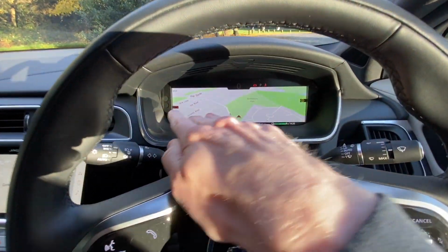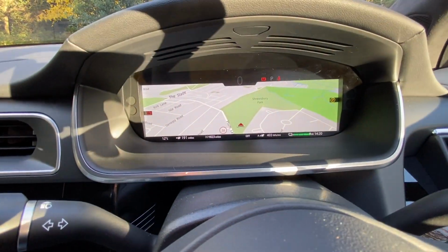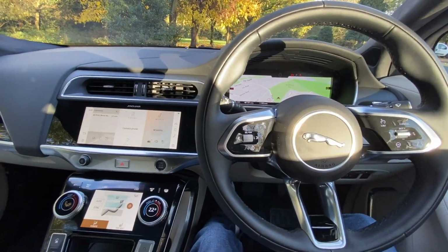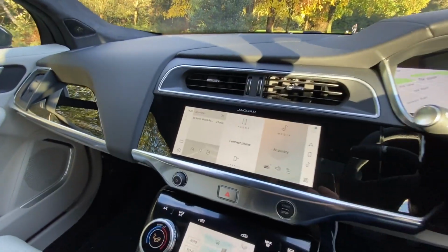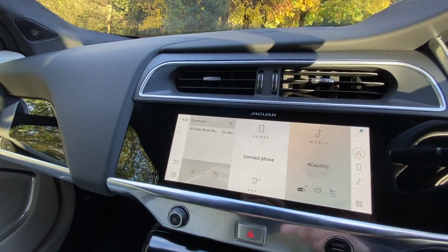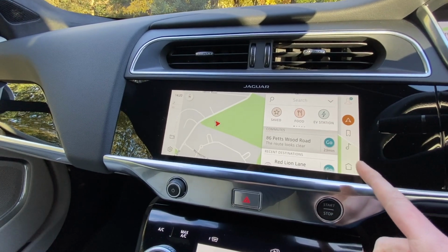You've got the main one here in the dashboard, which has got the sat-nav in at the moment, but obviously you can change it to different versions, different sort of graphics, whatever you want. Then you've got the one down here. This is the latest version of Jaguar's infotainment system, which people are quite critical of.